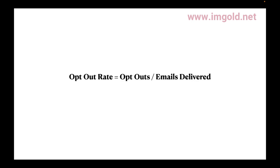Opt-out rates. This is how many people opted out per email. As a rule of thumb, a 0.3% or higher is a good indicator that something is not going to plan. So how you track this information is totally up to you. Some people prefer spreadsheets. I found dashboards to be really helpful. It doesn't necessarily matter how you track. The more important thing is to track.